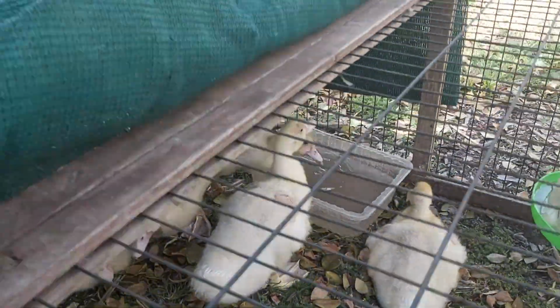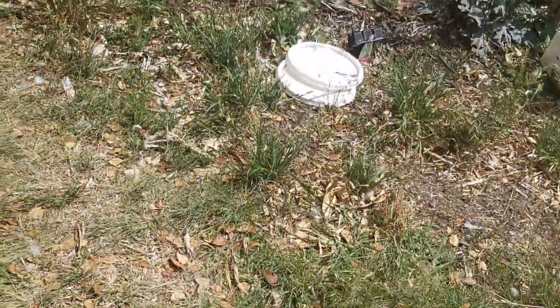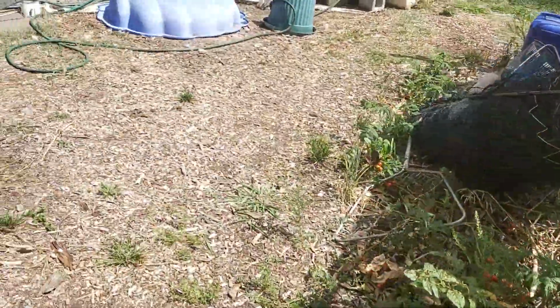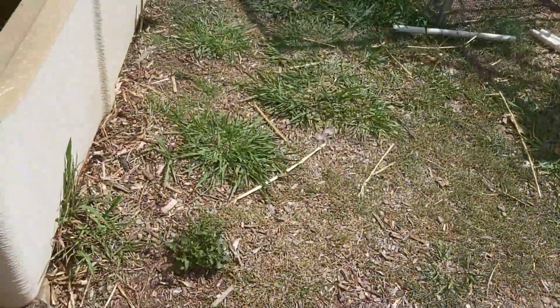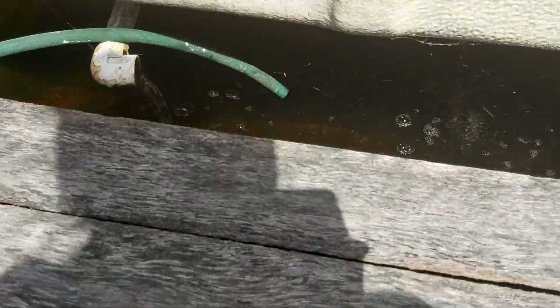Moving right along. Let's check to see if we've had any ducklings hatch. And Mummy Duck is still not happy about being away from her babies, but the babies are doing fine without them, so that's really good. I popped some more fish into here yesterday. Let's see if we can see them.